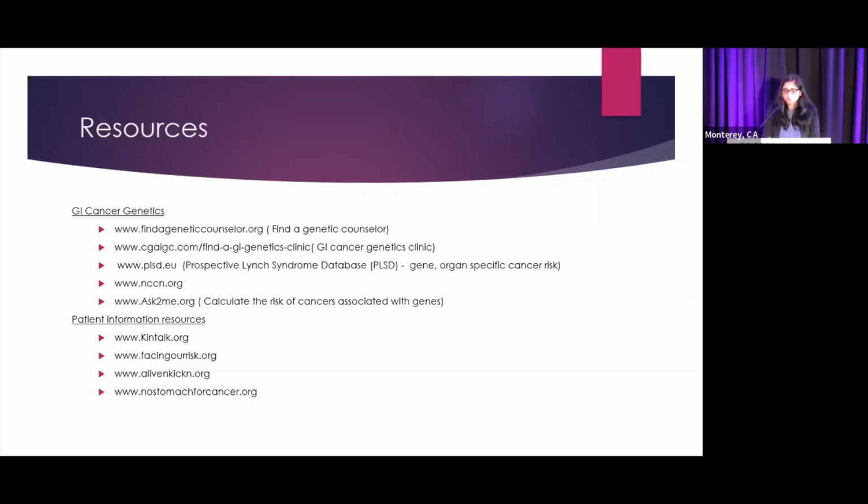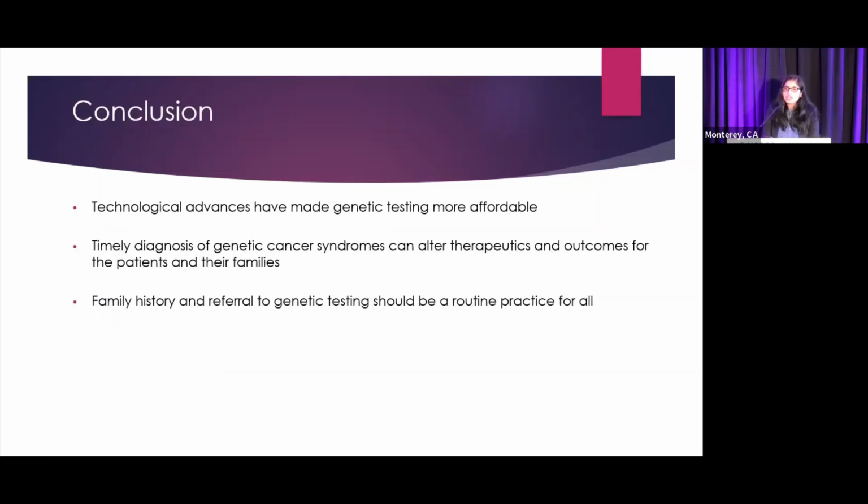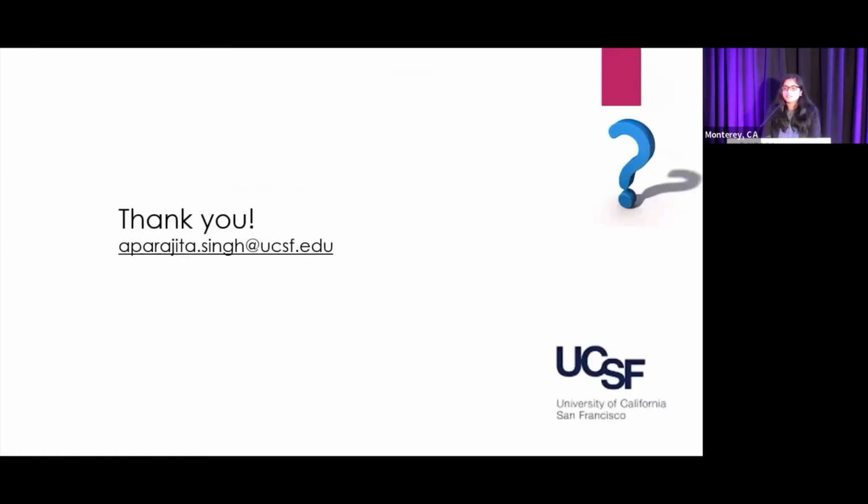So in conclusion, I hope I have convinced you that technological advances have made genetic testing more affordable and accessible. Timely diagnosis of genetic cancer syndromes can alter therapeutics and outcomes for the patients and also their families. And family history and referral to genetic testing should be a routine practice for all, irrespective of your practice type. And with that, I conclude my talk and really appreciate your time and attention.